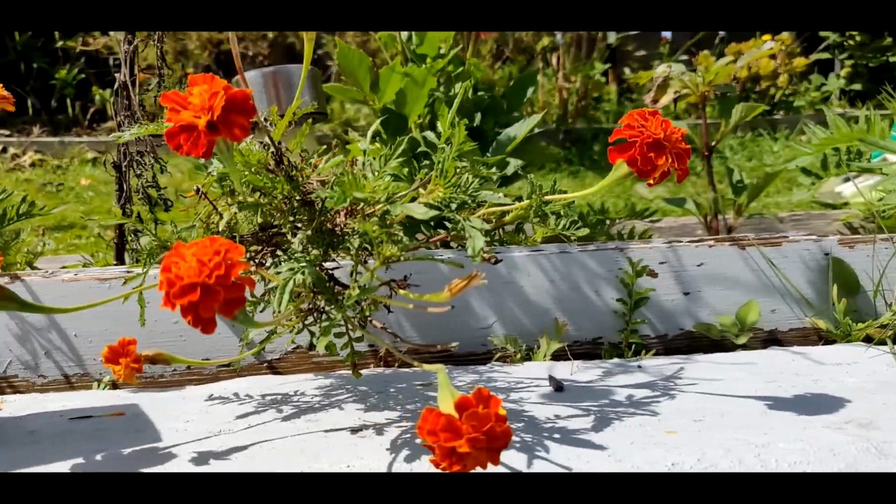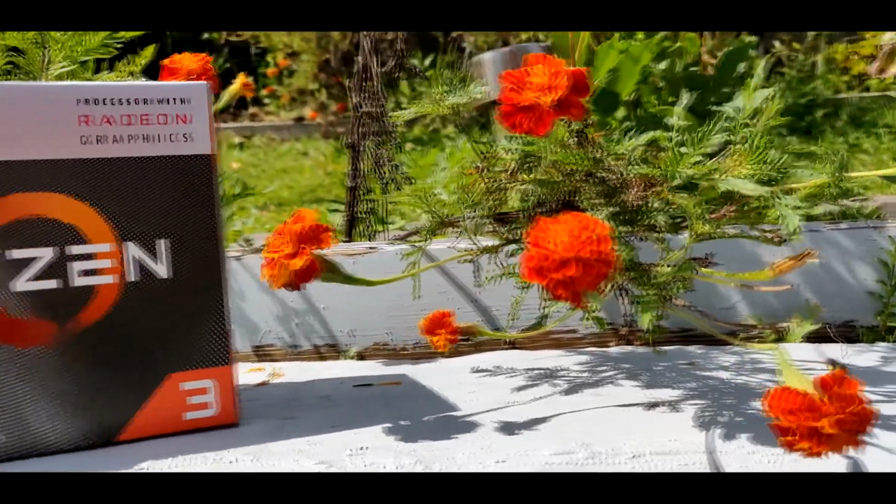Is the Ryzen 3 3200G worth it, and should you buy it? Stay tuned to find out.